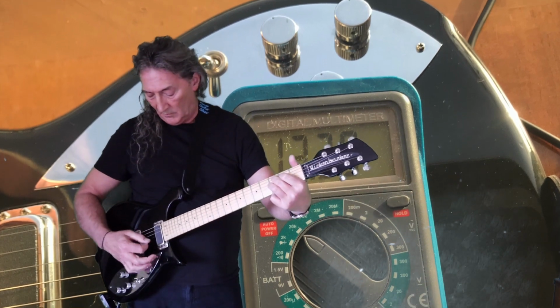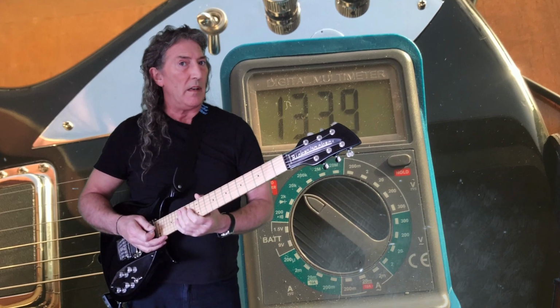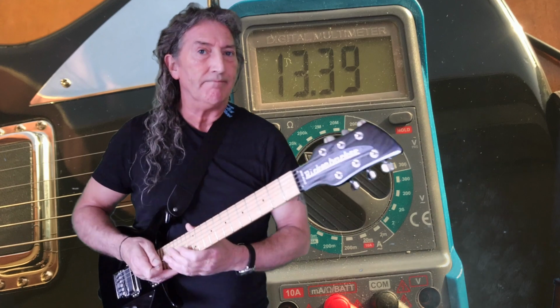My oh my. Right, those humbuckers are something spectacular. Right, so we'll round.